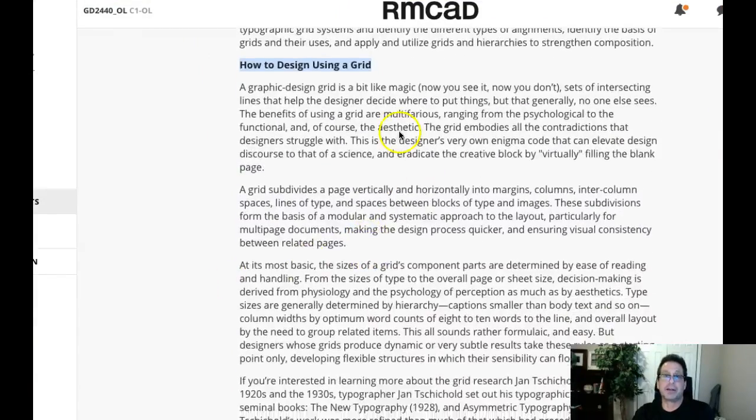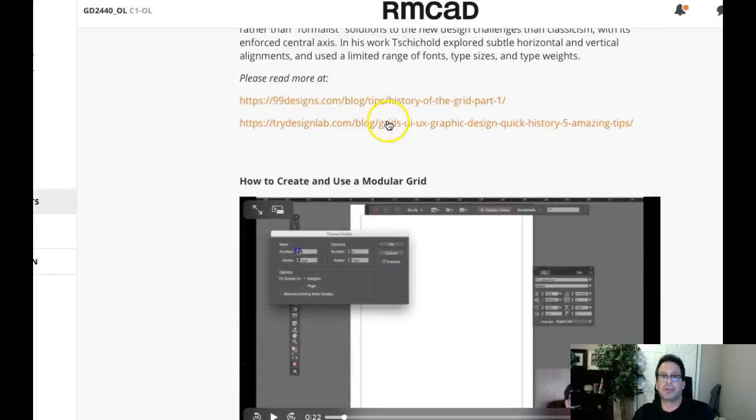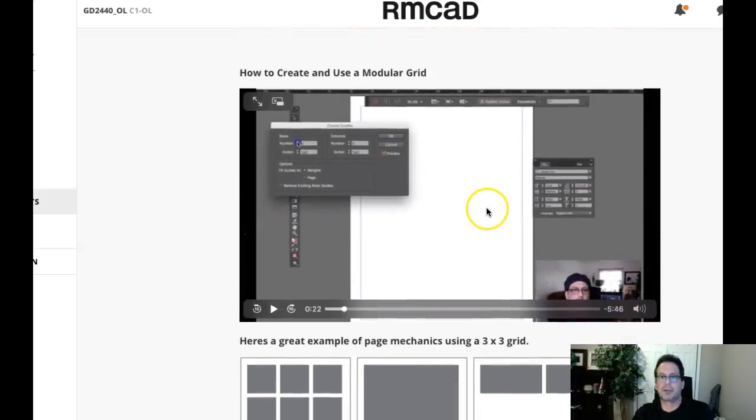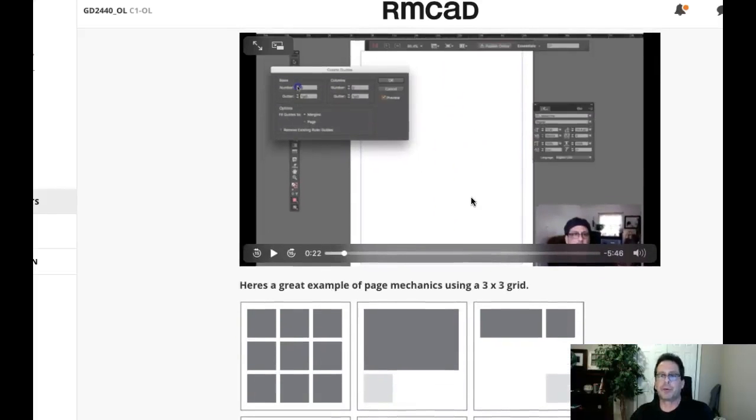introduction, how to design, how to establish and use a grid. And then there's a demonstration. Here's a couple of great resources linking out. Then here's a video that shows you how to set up your grid and place elements in the grid using InDesign. If you want to establish a grid using Photoshop or Illustrator, go ahead and just Google. Just say, how to create a grid in Illustrator or in Photoshop. I'll show you how to do that. This demonstrates in InDesign, but it's really super easy.